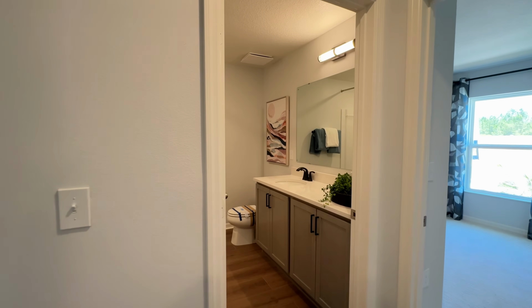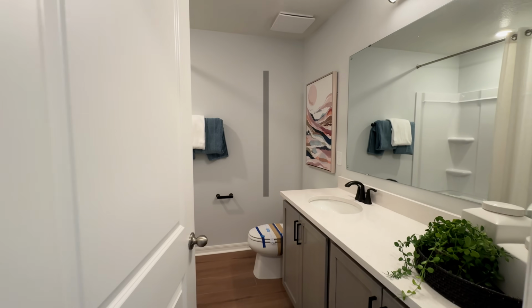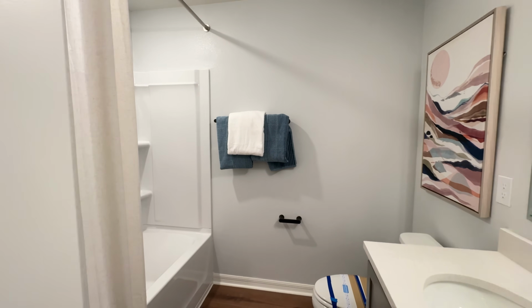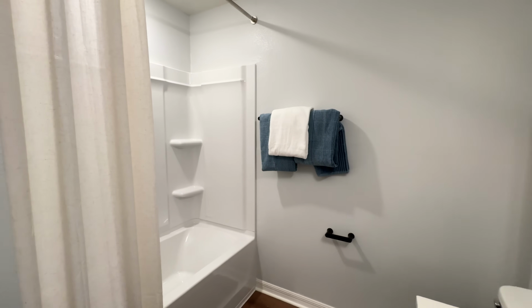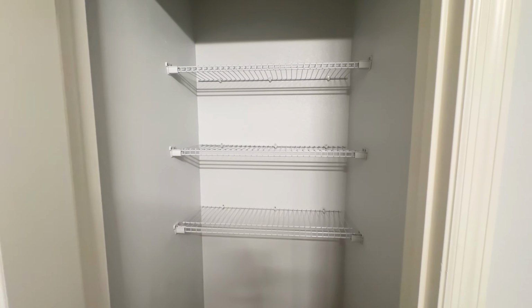Now this is gonna be bathroom number 1. You're gonna have the quartz countertops. You have the single sink, but it's an extra long sink with double cabinets. You're gonna have a shower tub combination, and most likely standard is gonna be that white shell. If you wanna do tiling, you can do that if you're building from the ground up. And then you do have a linen closet in here as well.